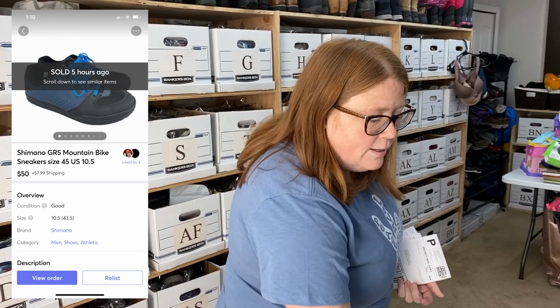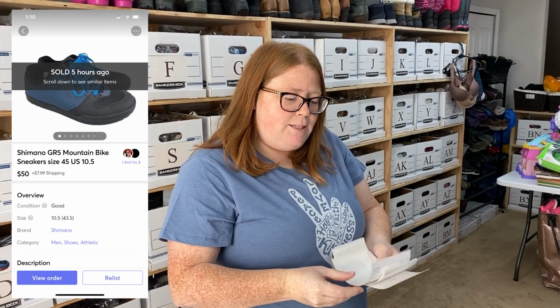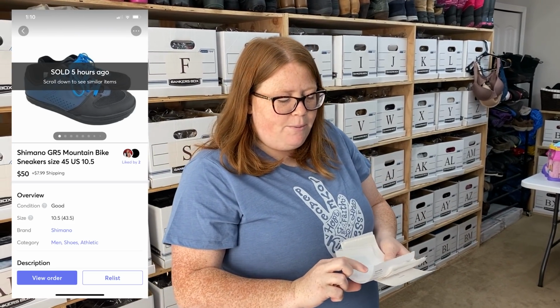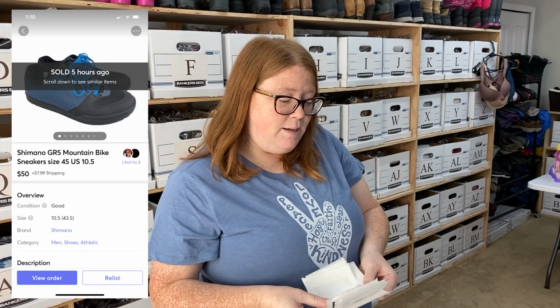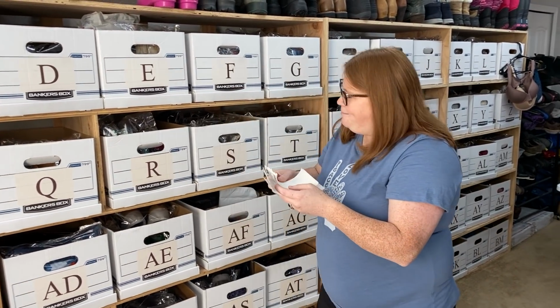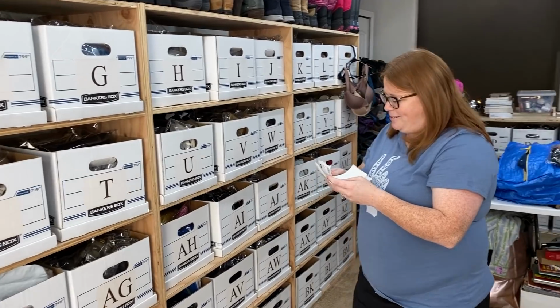They were in really, really good shape. I paid $7.99 for them. They just sold on Mercari this morning for $50 plus shipping, fairly quickly. I think they've been listed less than a week. Really awesome. Someone on Facebook offered me $20 for them just a few days ago, so I didn't even respond to that one.